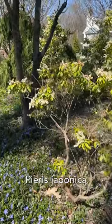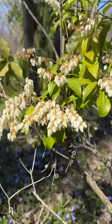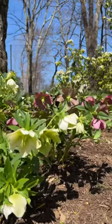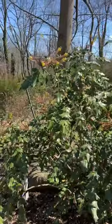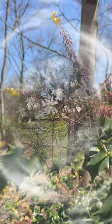Next up is the Pyrus japonica, with these cute little doodle drop flowers. I think my favorite, though, is these gorgeous hellebores. Wow. A lesser known is the mahonia, a native to North America, and they have fragrant little yellow flowers.